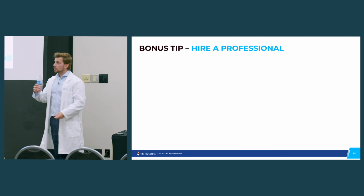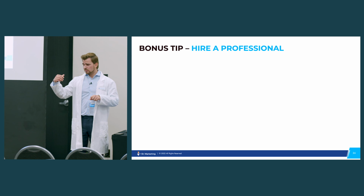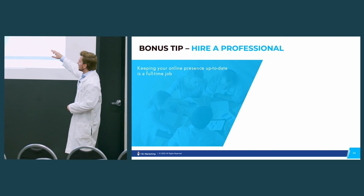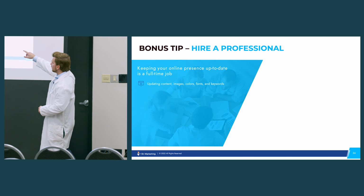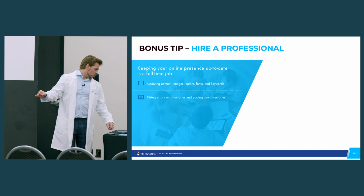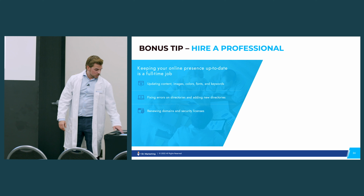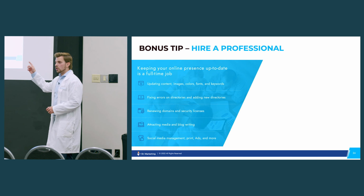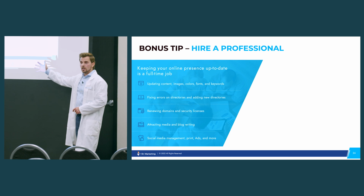Now, as a bonus tip, work with a professional. Try to stay away from doing this stuff yourself. If you get into it, quit what you're doing and come work for me, you'll make more money. So, as a bonus tip, we always recommend that you need to be updating the content, images, fonts, styles, colors, keywords. You need to be fixing errors on directories, adding yourself to new directories. You need to be updating and renewing domain names and security licenses. You got to attract media, write blog posts, and you got to manage your social media, your print, your ads, and more. This is what it means to manage a marketing strategy for a clinic.